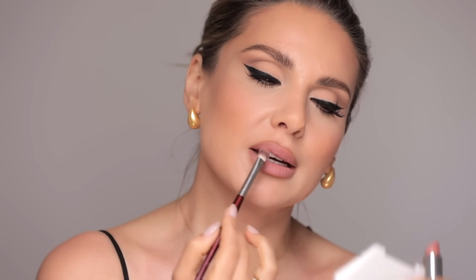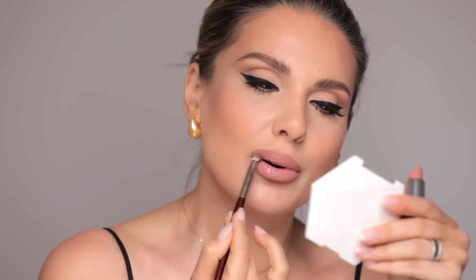I'll take this Makeup by Mario lipstick, South Shore. I always like, especially if the client has a beautiful natural lip color, I do like a little bit of that to peek through. The way to do that is to use a fluffy brush. So the distribution of the lipstick is going to be a little bit more, you know, feathery.